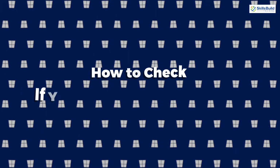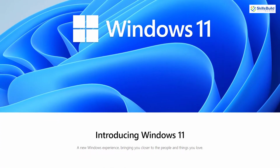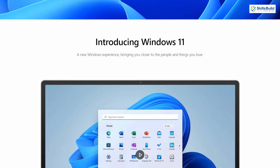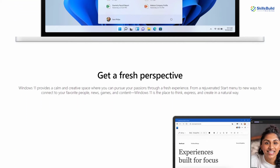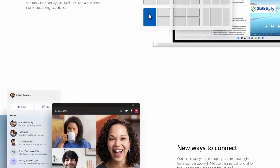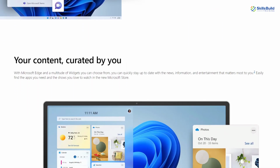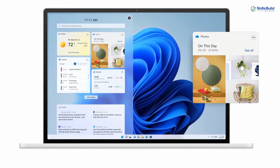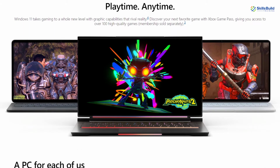Today we are going to discuss how to check if your PC can run Windows 11. Microsoft unveiled the next generation of Windows, Windows 11. The new generation of Windows will succeed Windows 10 and will come as a free upgrade for Windows 10 users. The new version of Windows comes with a redesigned user interface, a new application store, the ability to run Android applications, and many more new features and improvements.